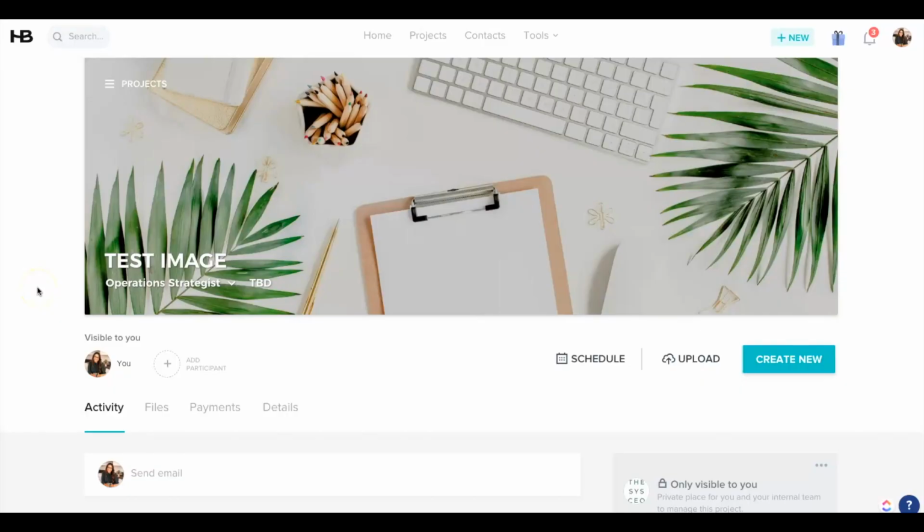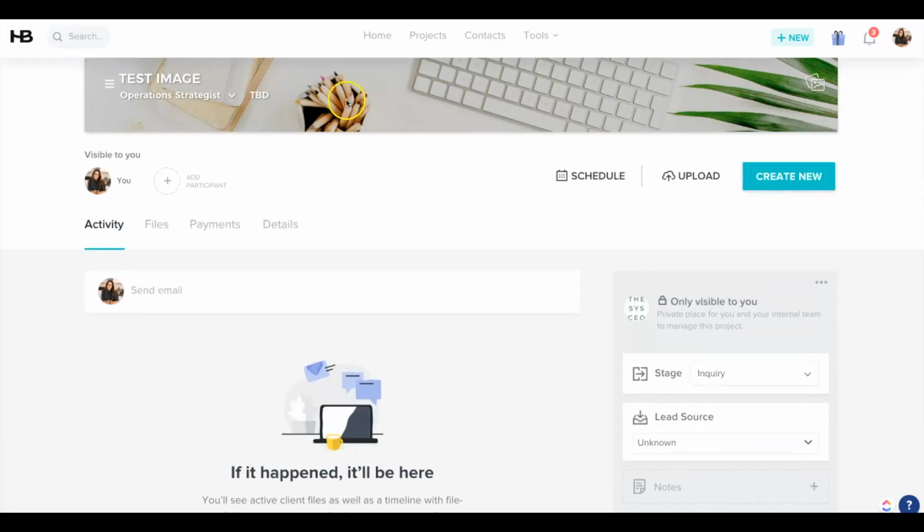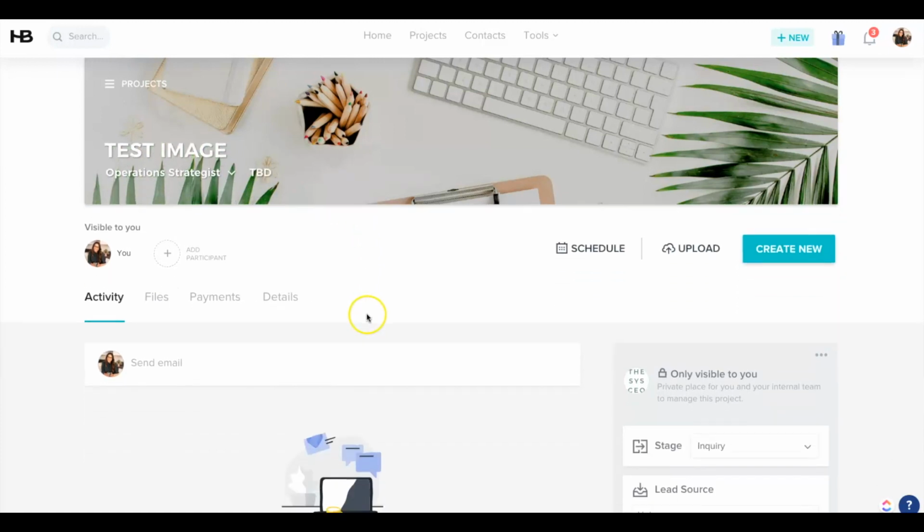Okay, so we are in my HoneyBook account and we are currently in a test client project. Remember, think of project as an organized client folder. So within this project, you can see that there is a banner at the top with some information here. So the name of the project, the type of project it is, and then to be announced would be the project start date. Now on the project, you will have yourself and any other participant. You can have multiple participants added to one project. So you can be working with and communicating with multiple people if needed.